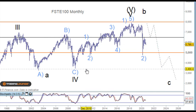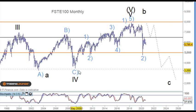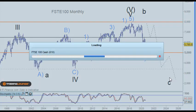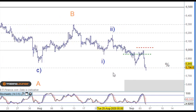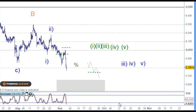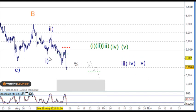At minimum, it can come down to the wave 4 of one lesser degree, which is down here. So that's sort of how bearish it can be. Just coming back to the 4-hour charts here, let me just check on this. I know this will be all right.